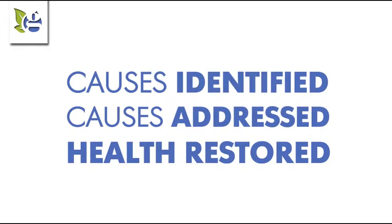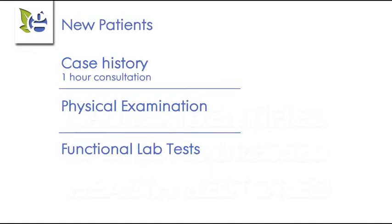At the Goldberg Clinic, our motto is causes identified, causes addressed, health restored. Rather than cover up that check engine light, let's pop the hood and figure out what's actually going on with that engine. This takes time and thorough investigation. A thorough workup is performed on all new patients. This includes a case history, comprehensive physical exam, and functional laboratory work as indicated.